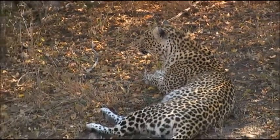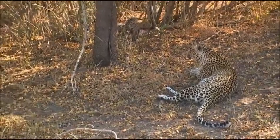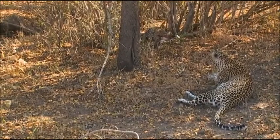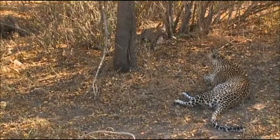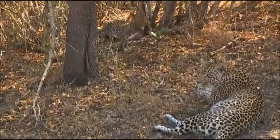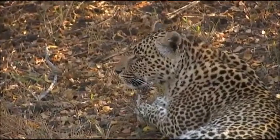I don't think it's the arrow-marked babblers calling on the other side. She might have just heard something, maybe another herd of impala moving in. So we're just going to extend for a few seconds and make sure she hasn't seen anything, but it doesn't look like she has.